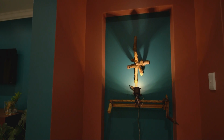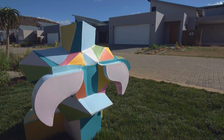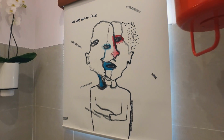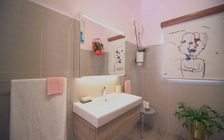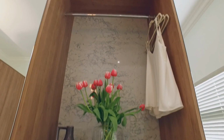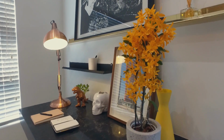And also with the art that we have in the space, it was young South African artists, and that helped with the escalation of the value of the property. As a designer, you do want to showcase a bit of your personality in the space. Since Banele is someone who really appreciates plants, we tried to bring plants into the space to create an indoor-outdoor experience within the space.